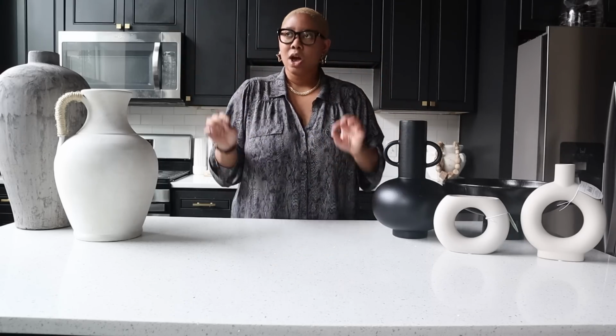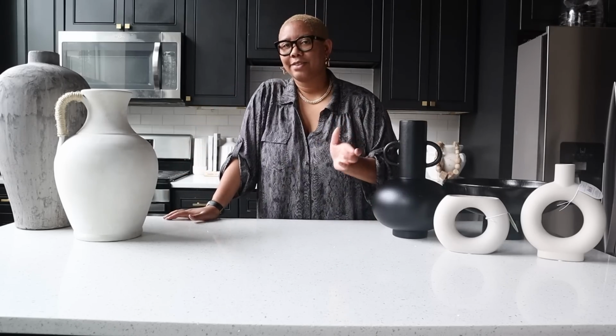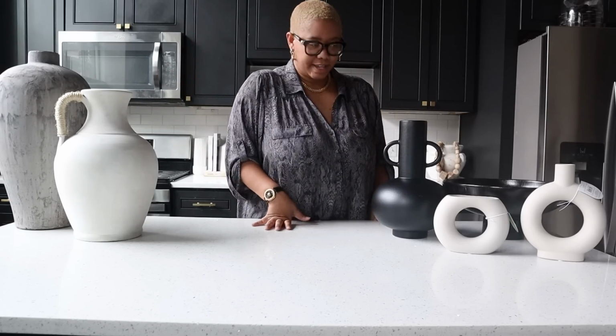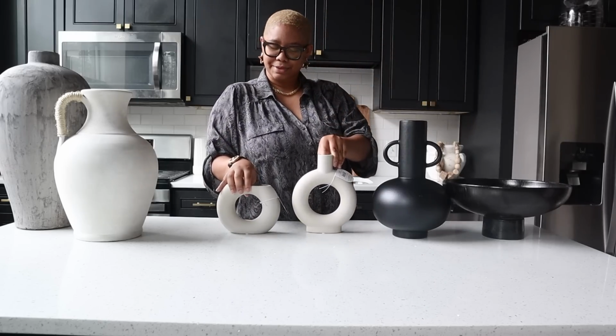So today we are starting with vessels. One of you DM'd me and said you love the way I said vessels, so vessels. So the first ones I got, ones that you guys were so excited about, are these two. I actually got 3 of them, but I decided I didn't like the last one.